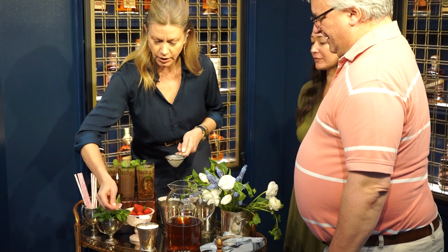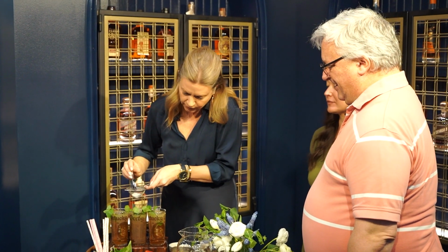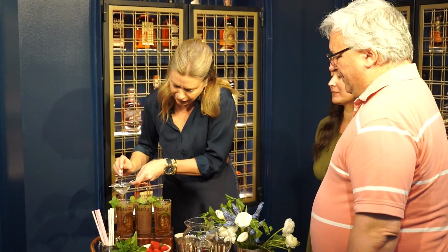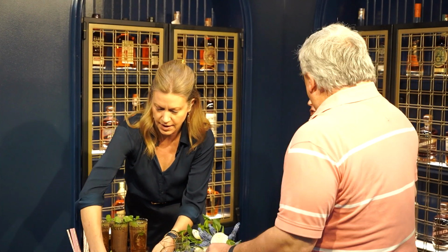Just take a little of the powdered sugar and knock it through the little strainer, and it just gives a nice little finish. It's like a little finishing move for your julep. Looks pretty. And then put the mint right back in there. It looks professional, another nice touch.